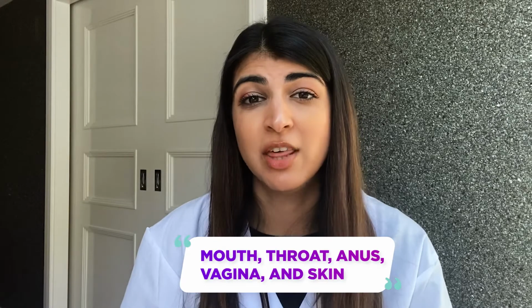So you can catch this very easily with skin-to-skin contact, specifically in the genitals. So you do not need to have sexual intercourse to catch HPV, just from skin-to-skin contact. So HPV can be caught not only via skin-to-skin contact, but also by sharing sex toys, also via oral, vaginal, and anal sexual intercourse. So those are all ways that you can catch HPV.